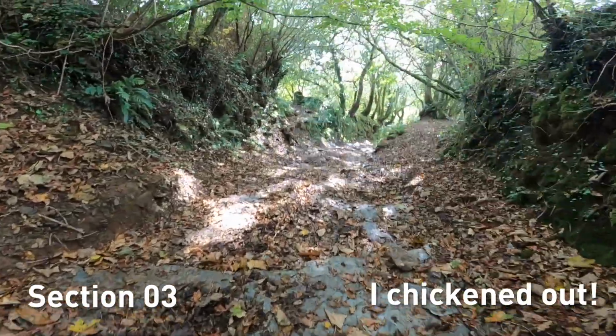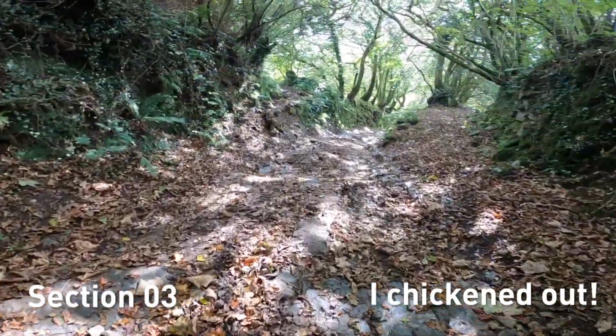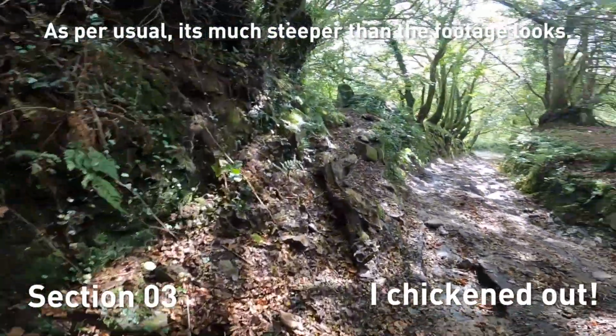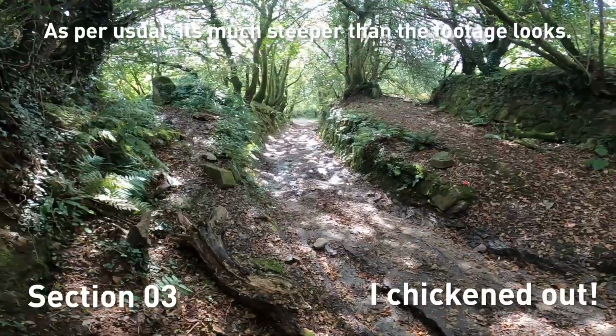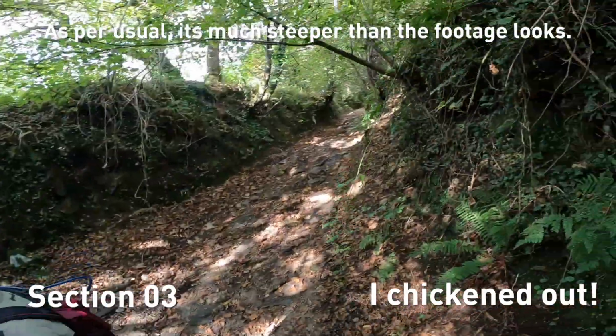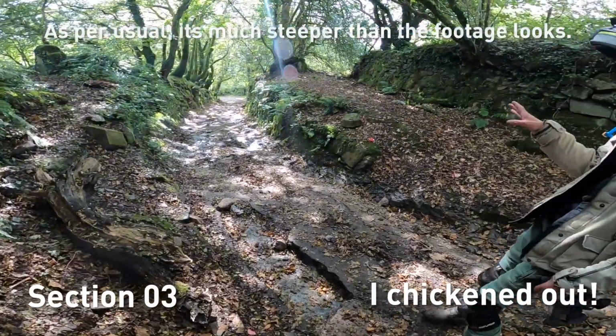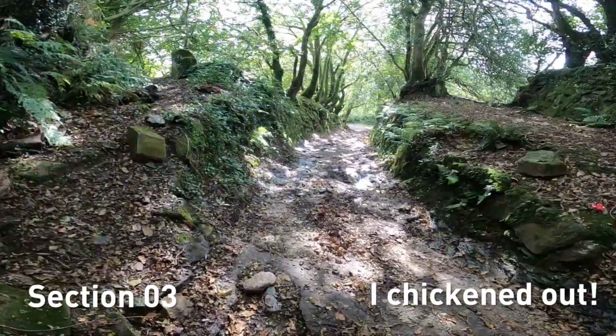So yeah, I think for the experienced guys this will be absolutely fine, but maybe just have a little look at it before you commit, because once you start down here it's too narrow to turn around. So once you start, you're going, and it's longer than you expect, and it's downhill all the way basically. I'm equally happy to not do it.